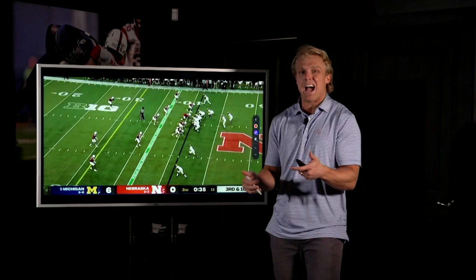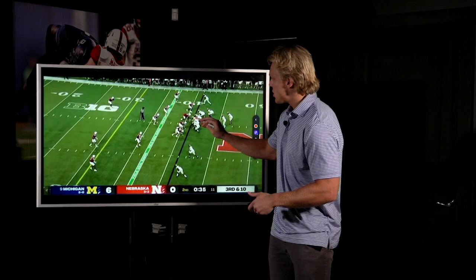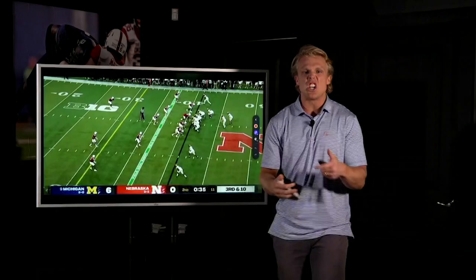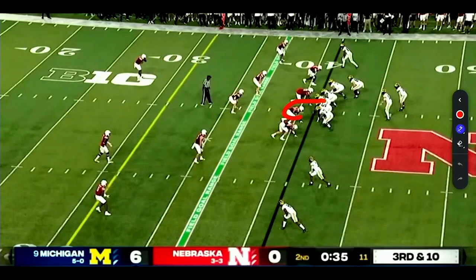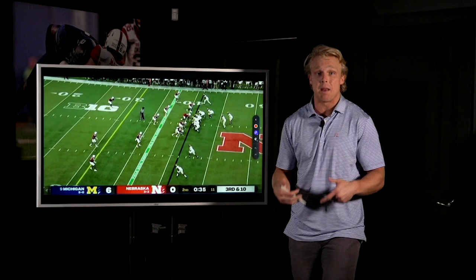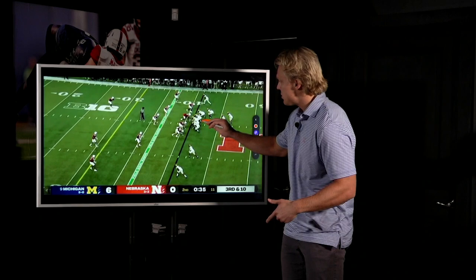Let me explain. Inside zone, we have our center blocking off here, and he's going to get up to the second level. Combo block with our guard. What does a combo mean? Essentially, it is a variation of a double team. We're going to help on him for a minute until we don't need to. Then we can work up to our linebacker. Our tight end is going to insert on this linebacking level as well. First man that shows, meaning the first guy in my vision, I'm going to block him. Blake Corum, you're just going to push that picture until you see some space and then get north, okay?